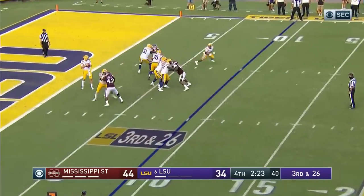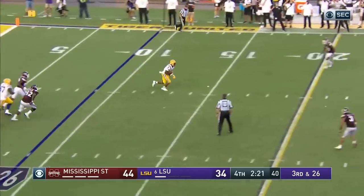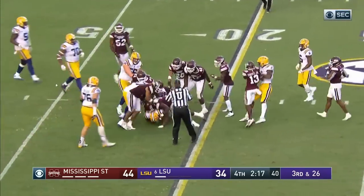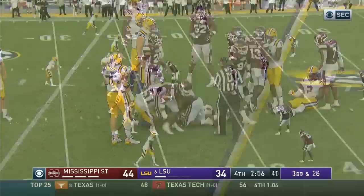Brennan, and now from near his own goal line. Going to throw it short over the middle and hope that Emery can do something with it, but he can only get it to the 20. And you've got to go for it on 4th down.